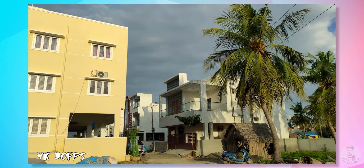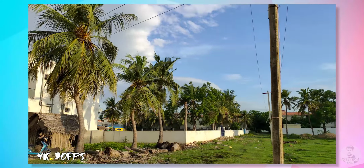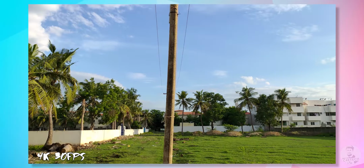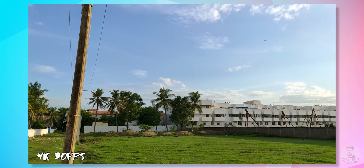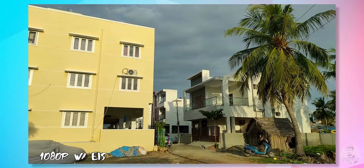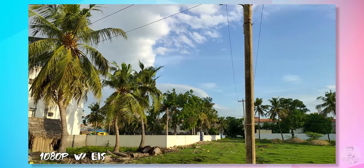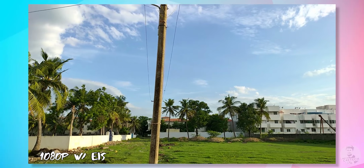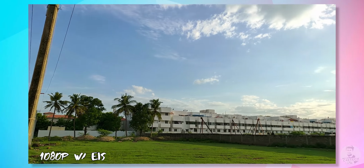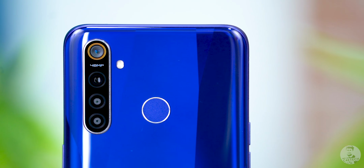Onto the video side of things, we can shoot up to 4K 30 FPS, but as expected, at this resolution we do not get stabilization, but what we do get is detailed footage. Now, if stability is what we need, then we can switch to 1080p. Even at 1080, the sharpness and colors remain excellent, and here the electronic stabilization kicks in, and that makes quite a difference.